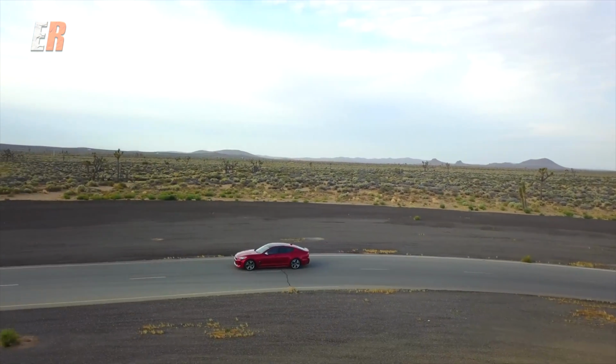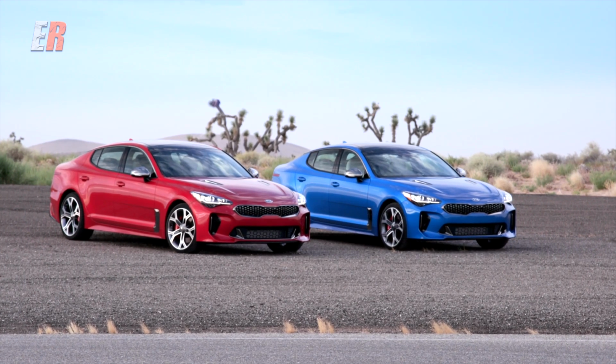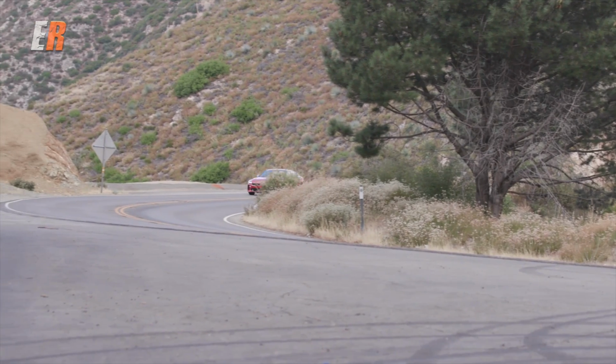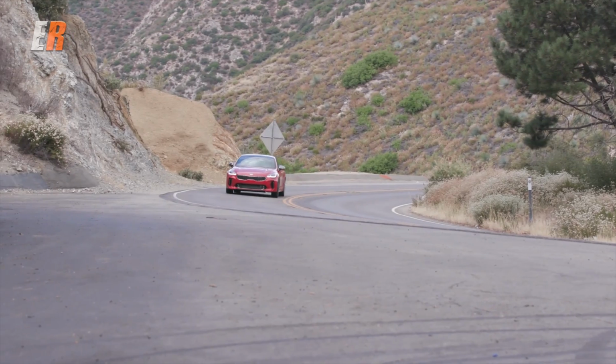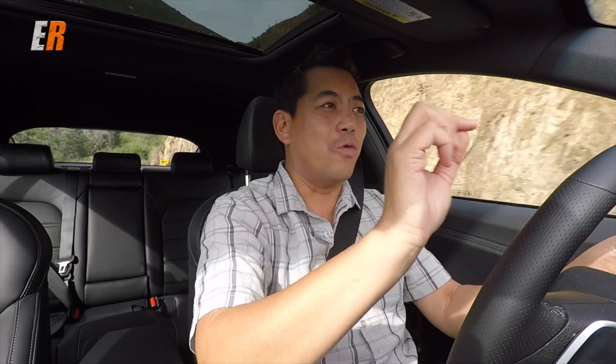The all-wheel drive GT starts at $44,195, and the top of the line with all the bells and whistles that we're driving right now is only $49,995. So that is under $50,000 Canadian. Now that is a ton of value for what you get.